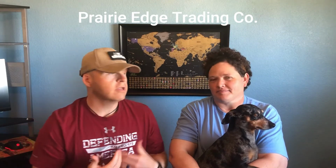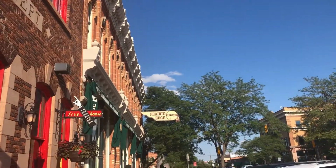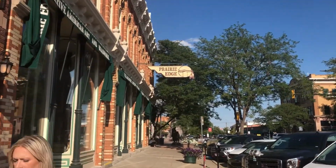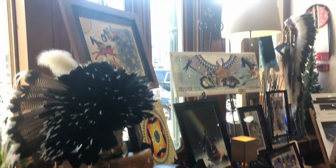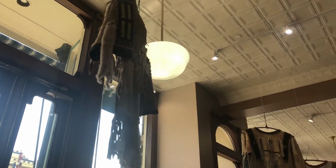Number 5 is kind of a weird one. It's free as long as you don't want to buy anything, and it's the Prairie Edge Trading Company. It's a shop downtown, but they feature a lot of local native artists and their handiwork, whether it's paintings or traditional native artifacts for sale. So you can buy a replica tomahawk, you can buy a replica peace pipe, all those sorts of things.